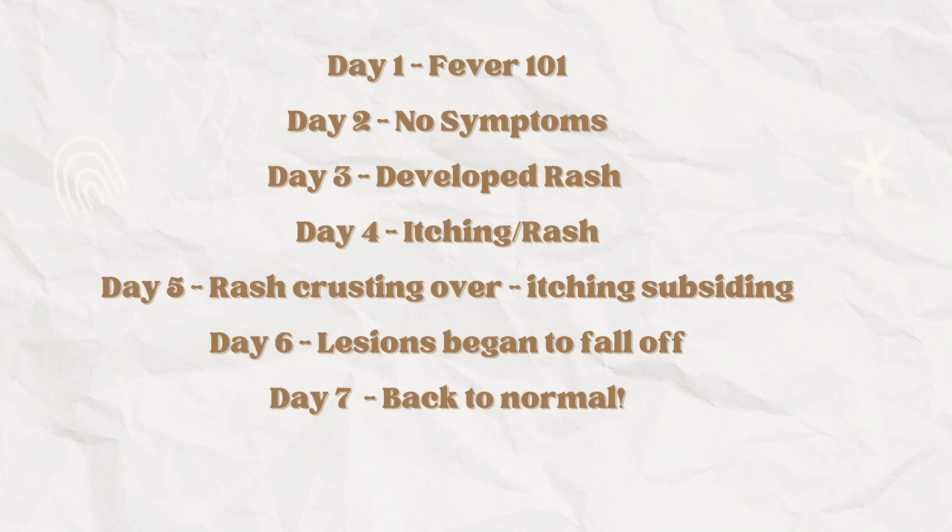So on day 2, she had absolutely no symptoms. Everything was just completely back to normal, but my antennas were up because I remembered her course of illness when she had hand, foot, and mouth the first time. And I knew, okay, there might be something brewing here and it might develop on day 3.